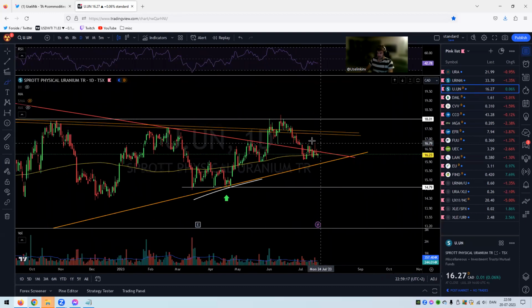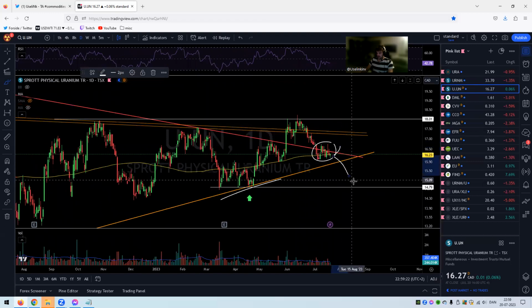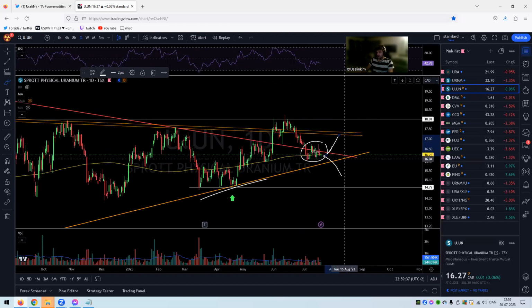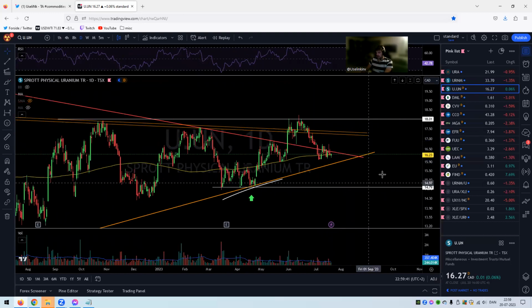So we really want to get it back above again and not breaking down, obviously. Breaking down here would also mean uranium spot price is falling down. And then I have a rough time or tough time seeing that URA and URNM will break out to the upside, and the miners for that matter. So yeah, we have some work to do right here.